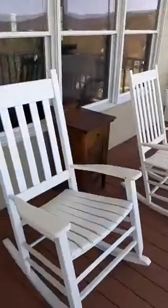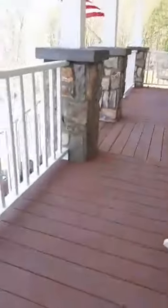I love this Trex decking. It's the bomb. So, Melissa, I would be embarrassed to say, I think we're at 480, 490. I'll have to look. I've got that inside.